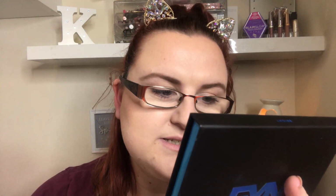So we have mattes and shimmer shades in the Bright palette. We have vibrant blues, greens and yellows to matte neutrals. Each shade has a blendable, velvety texture, intense colour, pigment and major staying power. So I do love the fact that these are cruelty free and vegan.